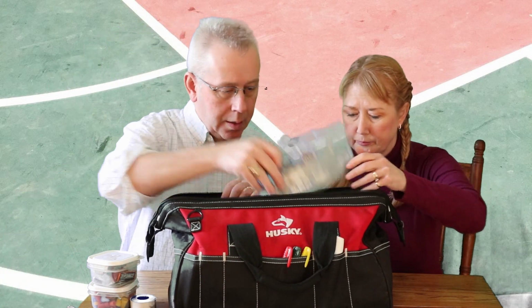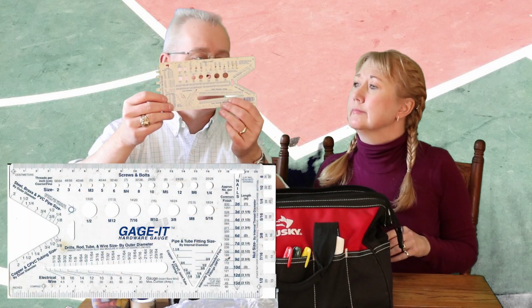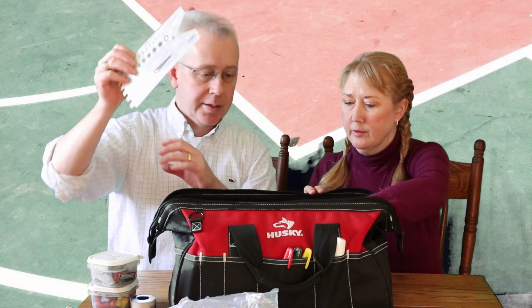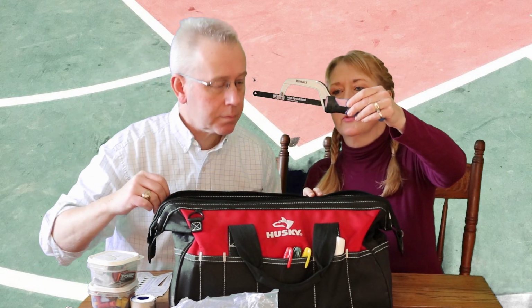Some more screws. This template is a good idea in that it allows you to gauge how thick a wire is, thickness of screws, it gives you all that stuff. Yeah, you walked through Home Depot with that thing.